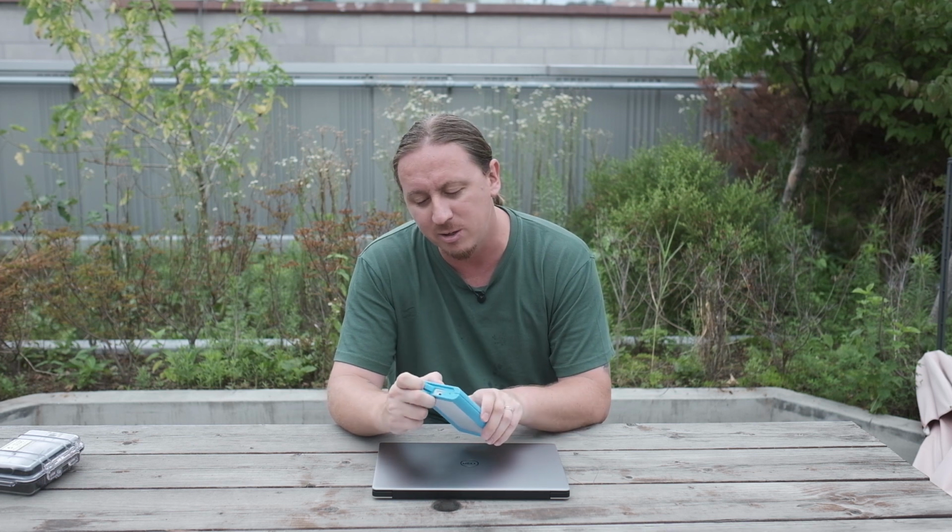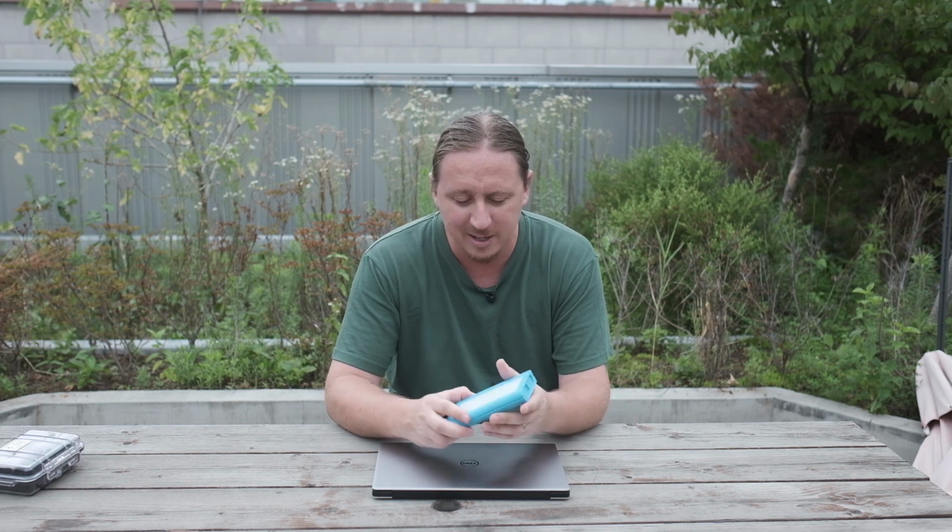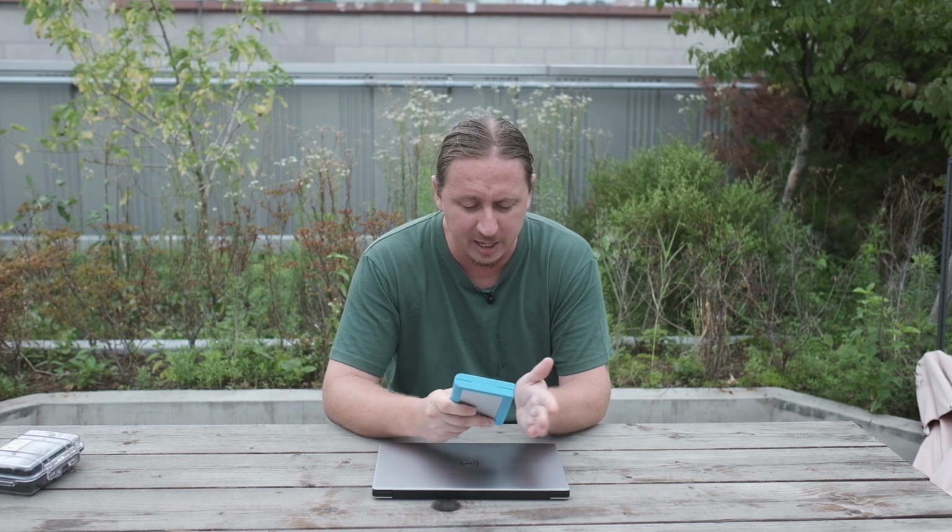As long as you keep this seal closed, the drive is water resistant up to 1 meter for a couple of hours. So if you happen to drop your bag in a river or something, that's definitely going to survive. Thankfully, I haven't had something like that happen yet. But this drive is also, just like the Samsung, extremely fast. So when I'm copying backwards and forwards off it, it's really, really quick.